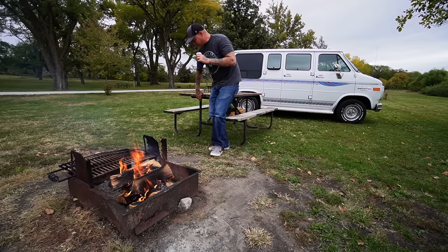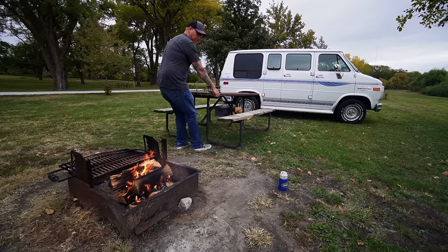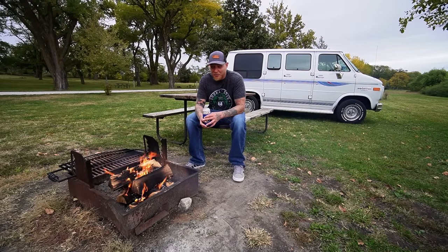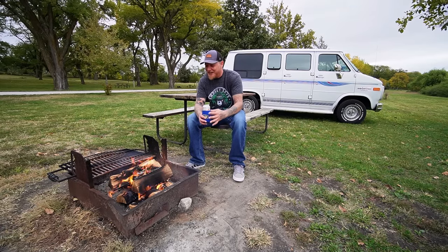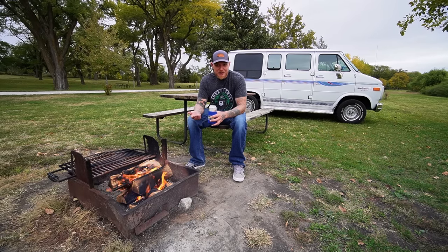Can we get this a little closer, actually? I did not bring a chair with me. My little chair is stuffed in the truck with some of my other gear, like my fishing pole. I do have a lake right here, but I wanted to get the van out again, and not much has been done to the truck.